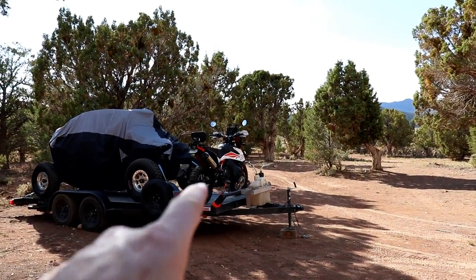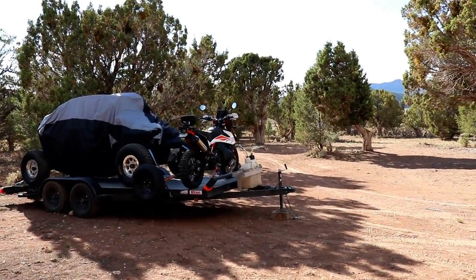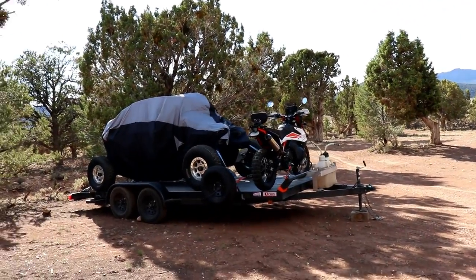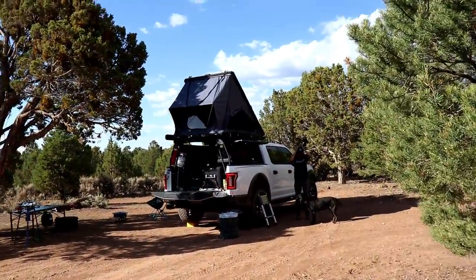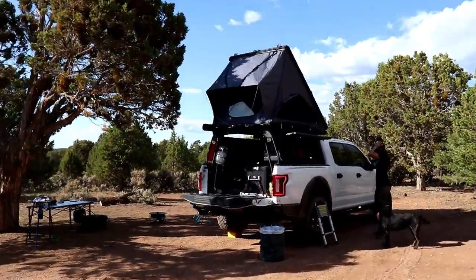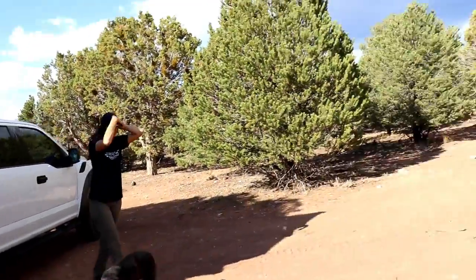There is a new motorcycle coming. Not gonna tell you what, but let's just say the KX450 was sold. So something special's on the way. Anyways, I picked just a nice little spot up here. It's keeping us out of the wind because there's like 15 mile an hour winds and it goes back in here.